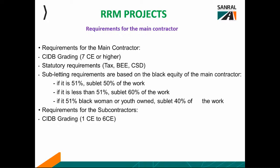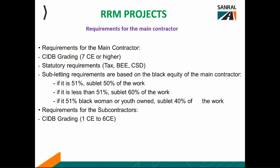are reflected there. So if their black ownership is 51%, they would sublet 50% of the work. If it was less than 51%, they would sublet 60% of the work. If the company, the main contractor, is owned by a black woman or a black youth, then they would sublet 40% of the work to the subcontractors. So those were the requirements for the main contractor, and in this case, it is VR Construction.